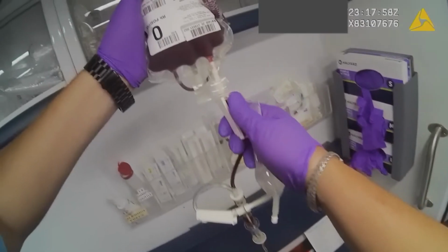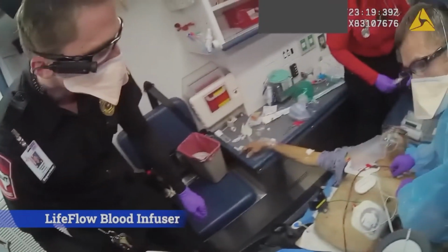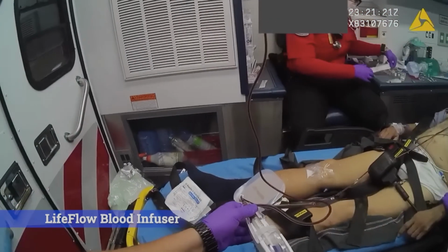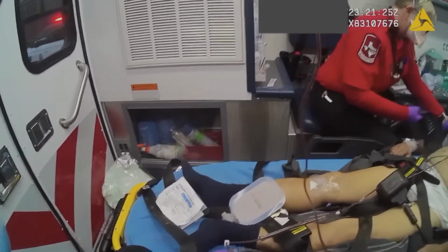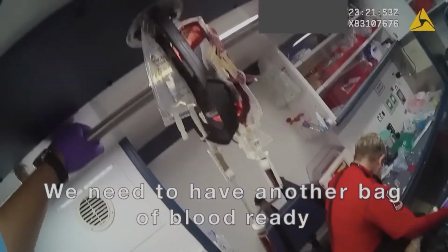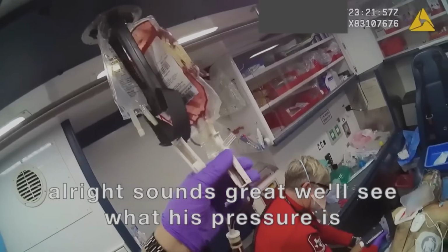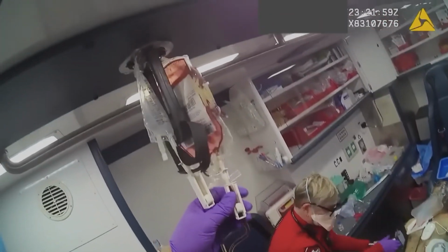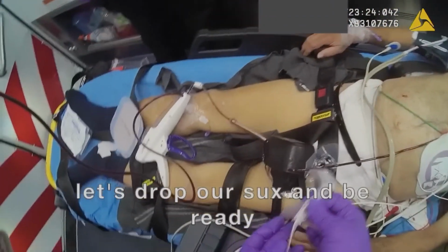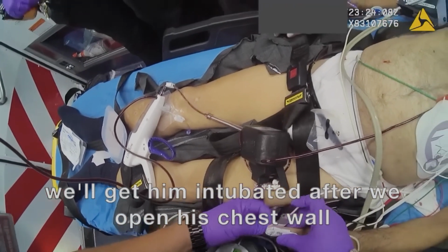You ready for blood? There you go. Holy crap. I'm watching this bag turn itself inside out. Going to the LZ as well. Finish out your driving. We need to have another bag of blood. Sorry. This bag's empty. All right, sounds great. We'll see what his pressure is. We're going to probably open his chest, 5 ketamine's given. Let's drop our sucks and be ready for that. We'll get him intubated after we open his chest wall. You ready, Joe? How many thoracotomies has he done?